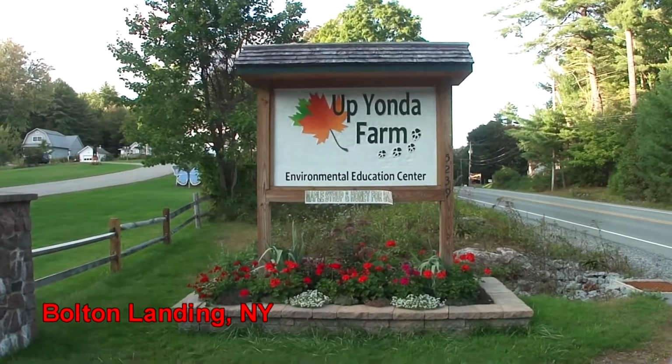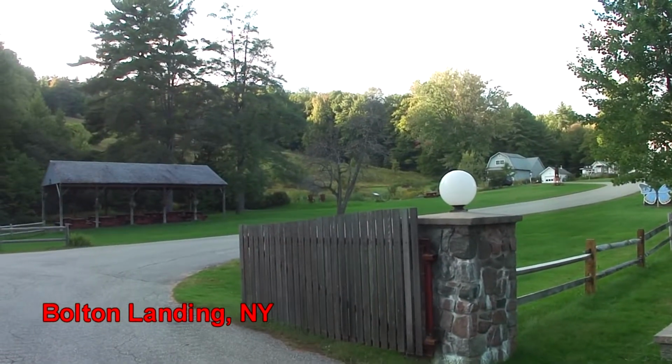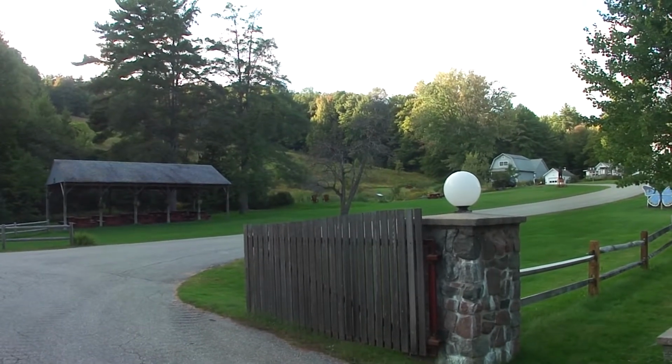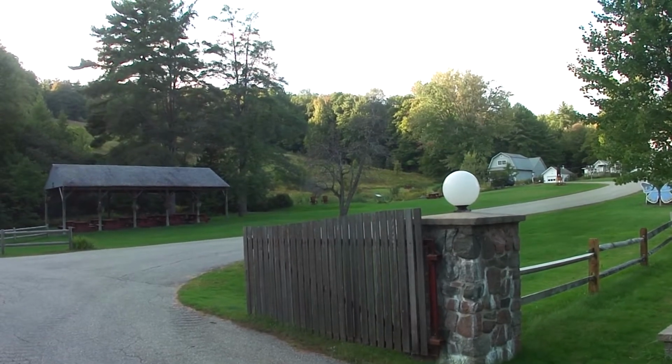And take a little walk at Up Yonder Farms here on Route 9N, Lakeshore Drive. And I got a nice little hilltop hike up here, plus a lot of other stuff here at the farm. Used to belong to John and Alice Scott. They were like the last private owners, and they donated the whole thing.